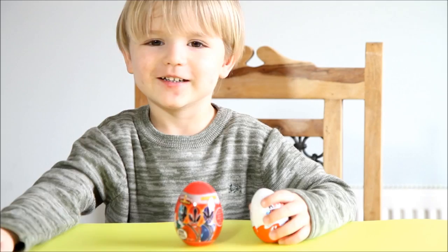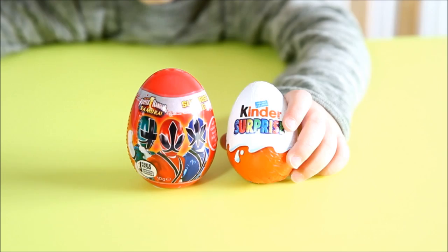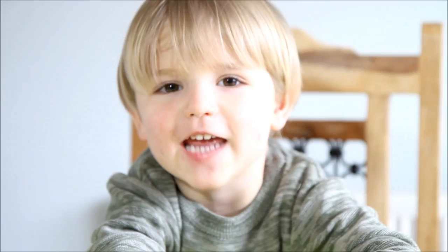What are we going to open today? Two eggs. Yes, we have a Kinder Surprise Egg and a Power Rangers Samurai Egg. And we're going to check which one is better. Sammy, you have a good day today? Yeah. That's what we're going to open.